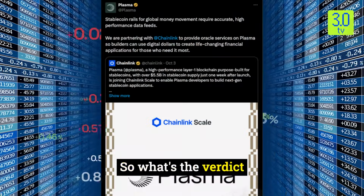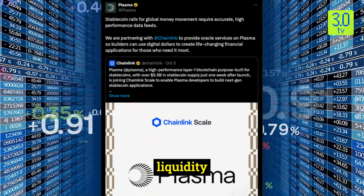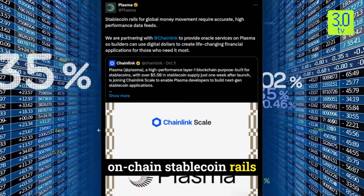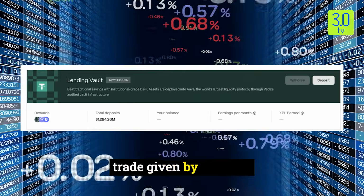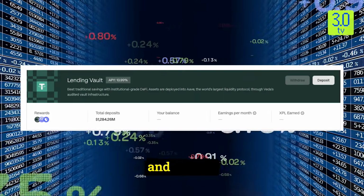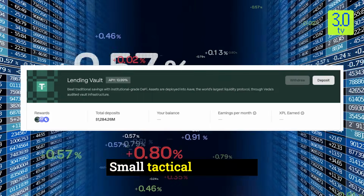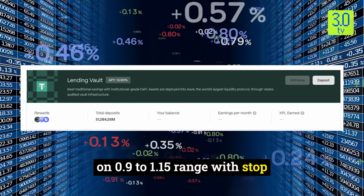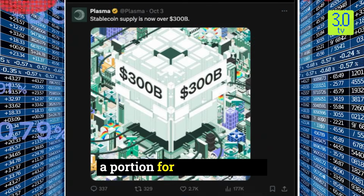So what's the verdict? Plasma is a legit product, a stablecoin-first L1 with serious backers and real liquidity. That makes XPL a plausible long-term play if you believe on-chain stablecoin will scale globally. Short-term, it's a high-volatility launch trade driven by airdrops, exchange listings and futures. If you want exposure, consider a hybrid approach: a small tactical allocation in the 0.9 to 1.15 range with a stop at less than $0.75. Stake delegation, a portion for validator yield.